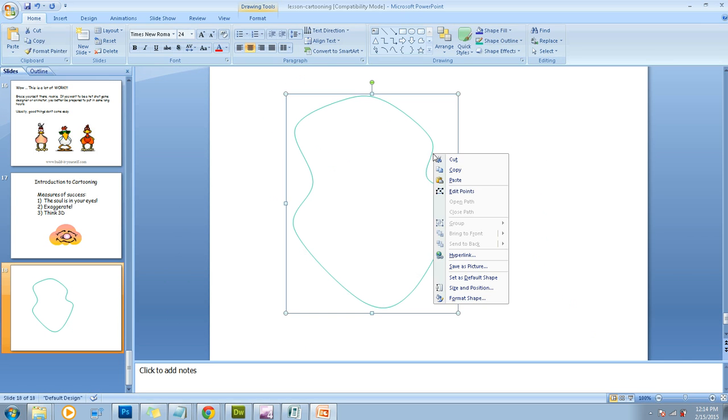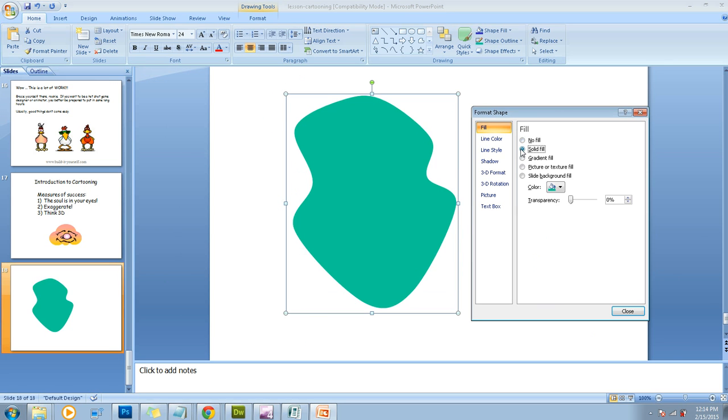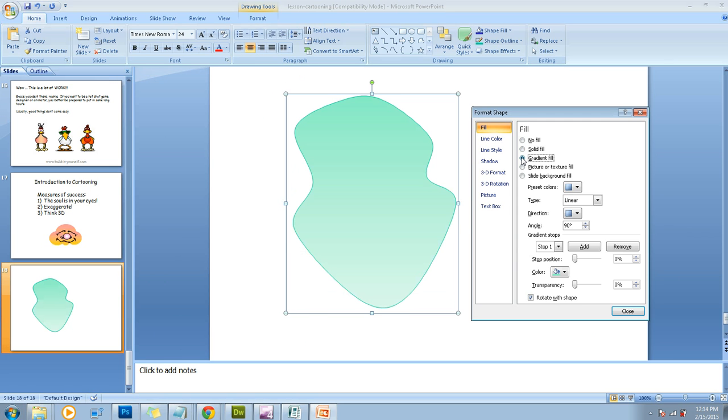Then you can right click the line you just drew, format shape. You can do solid fill, but if you do gradient fill, it's gonna look a lot cooler.